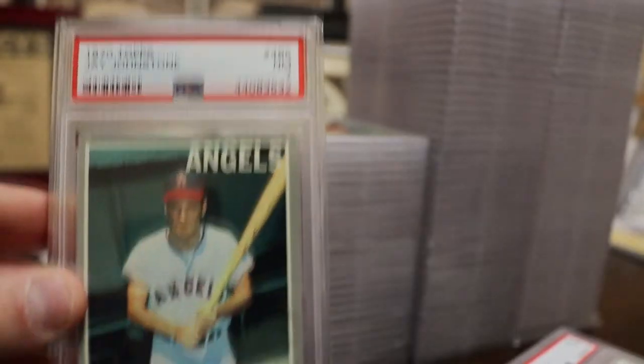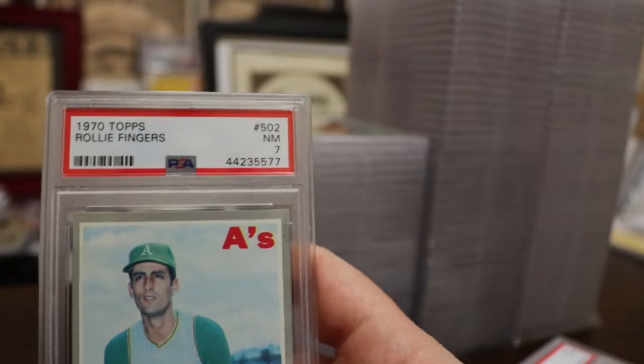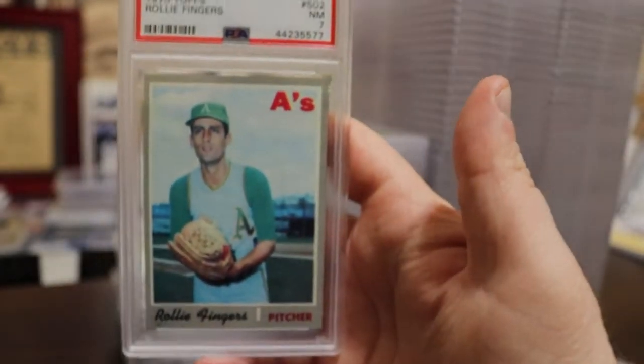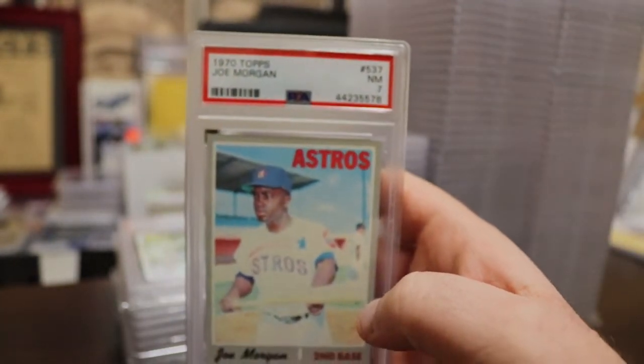Jay Johnstone, 7. Rollie Fingers, this is cool. So he got a Hall of Famer there. And it's a 7, so I'm cool with that. Joe Morgan, same thing, Hall of Famer, and it's a 7. So I'm cool with that.